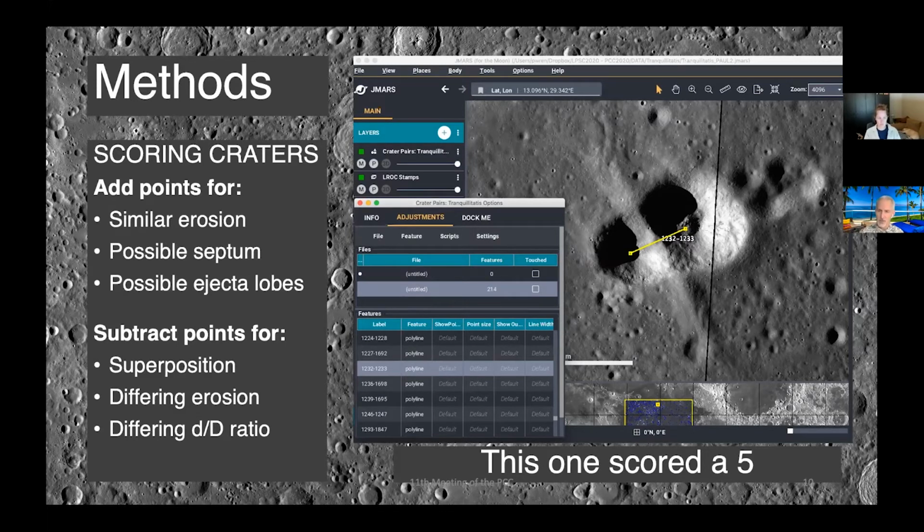And by the way, this crater right here, pretty sure it's in Tranquillitatis, for these two craters, you can see there's a septum between the two and ejecta lobes extending out up and down from those two craters. That got a score of +5. The vast majority of crater pairs we inspect actually get big negative scores. Okay.